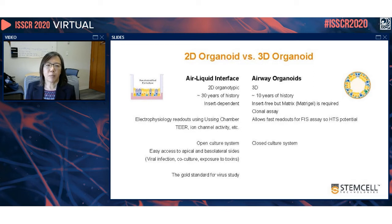To summarize the comparison between 2D organoid versus 3D organoid, the two models have their own pros and cons.